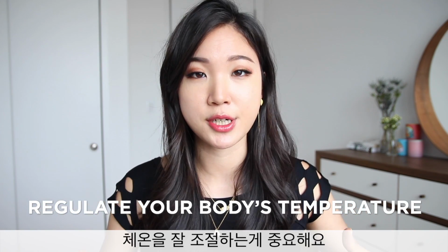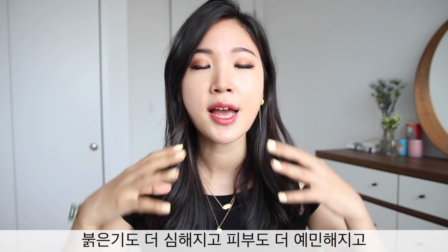Before we dive into the topical skincare products, I do want you guys to remember that it might be more important for you to really regulate your body's temperature. Once our body heats up, that's when a lot of the sebum gets produced, that's when a lot of the redness appears and your skin gets angrier. So managing your body's temperature might be the very fundamental rule to set a really nice foundation to begin with.